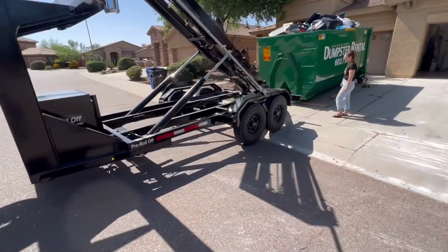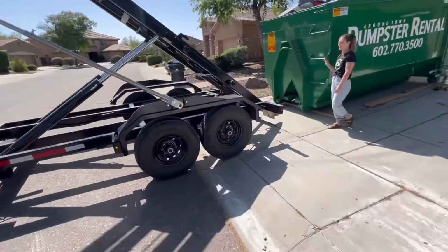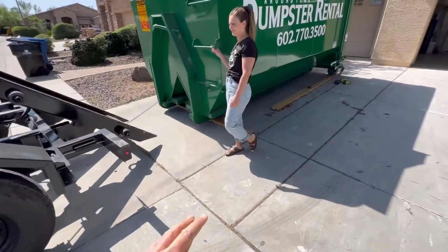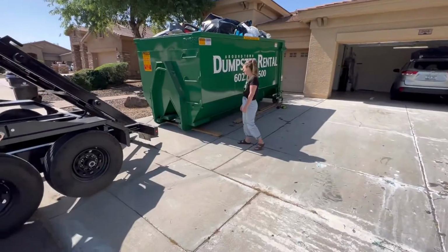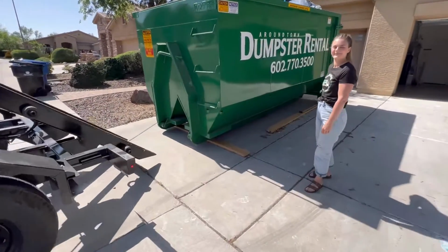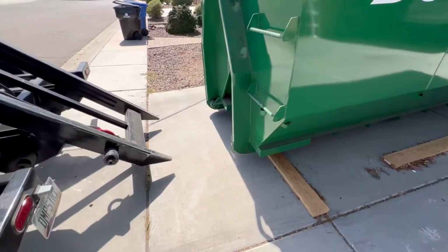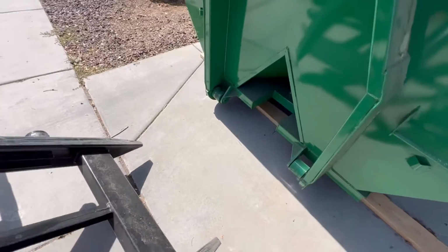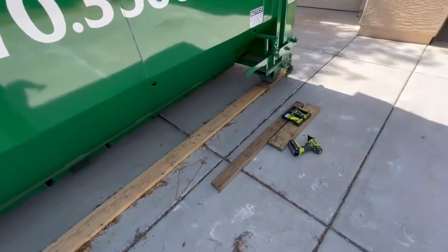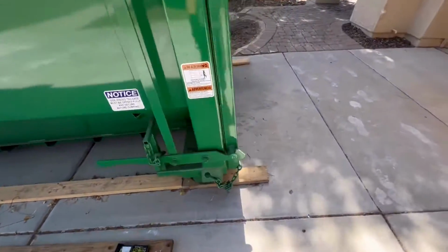So this one's a lot more tricky because we don't have a long runway. This runway's the neighbor's driveway, so it's also on a slope. It's hard to tell, but from the street up to the house, it goes up about 3 feet. So actually I put boards down and chalk the wheels so it wouldn't roll downhill. But I'm gonna get this backed up to the rollers and start loading it. Just got these boards taken out, so we're ready to roll onto this trailer.